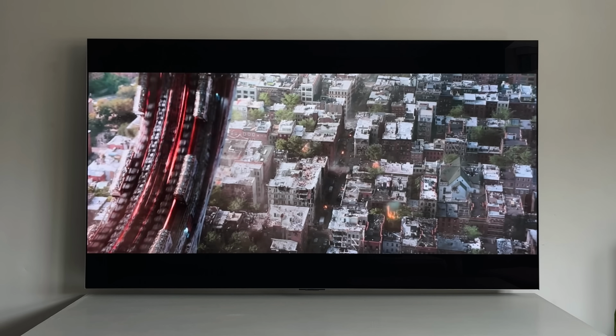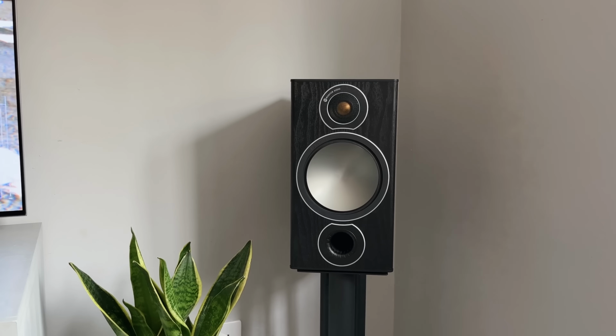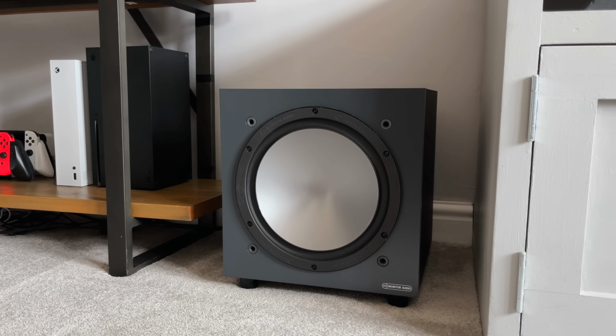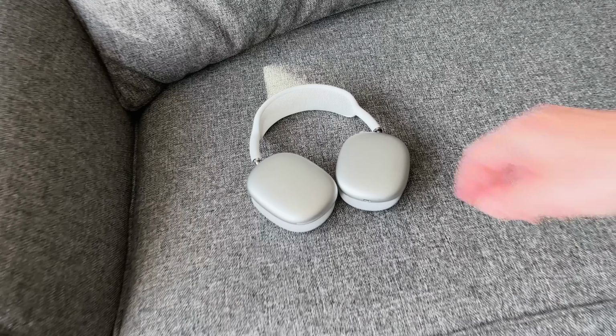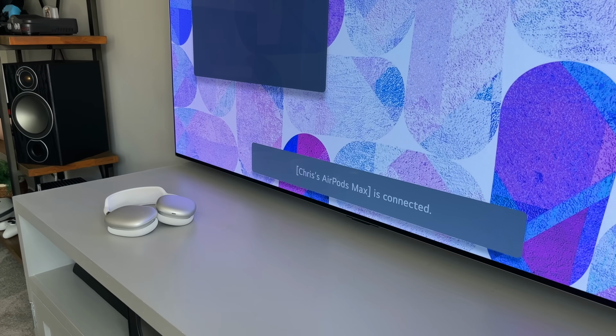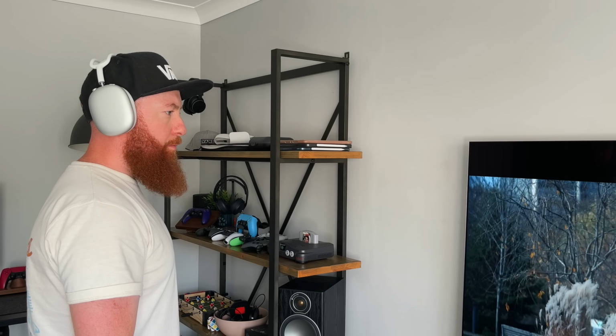But if you are spending this much on a TV, I would still recommend getting yourself some external speakers or at least a soundbar. Sound makes a huge difference to the whole experience when watching movies. As well as the internal speakers, the G2 does also support Bluetooth audio. So if you've got some Bluetooth headphones, all you need to do is turn them on and pair them with your TV. And once that's done and it's set up, you can now enjoy your movies or TV shows whenever you'd like, without annoying your neighbours or your family late at night.